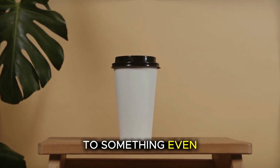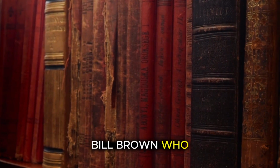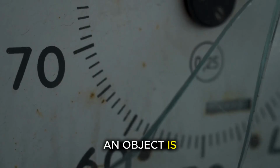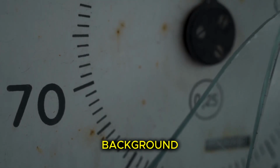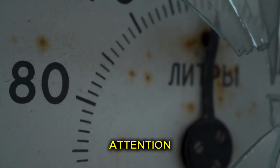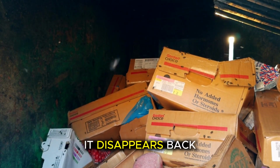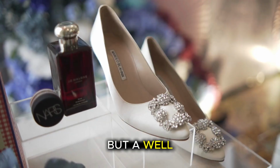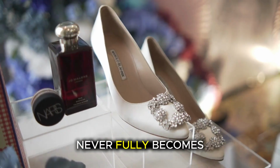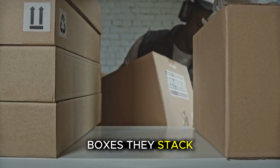And this connects to something even deeper, what thing theory calls the thingness of an object. Bill Brown, who basically founded the field, made a distinction between an object and a thing. An object is functional. It does what it does and stays in the background. A thing is what an object becomes when it stops working, or when it suddenly demands your attention. Normally, a box is an object. You open it, you throw it away, it disappears back into the background of your life. But a well-engineered box, an Apple box, a Nintendo box, a perfume box, never fully becomes background. It keeps demanding your attention. People save these boxes. They stack them in closets.